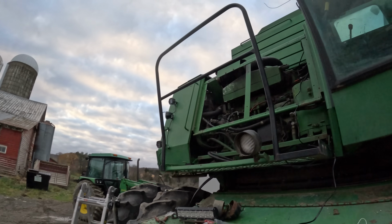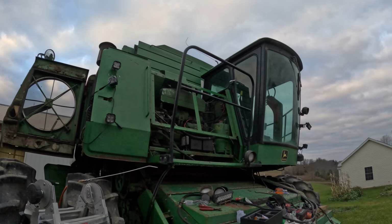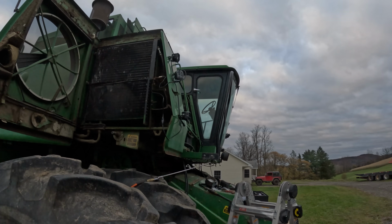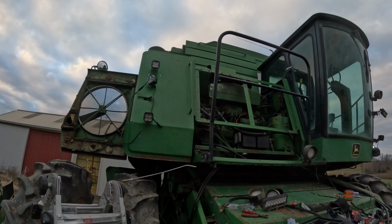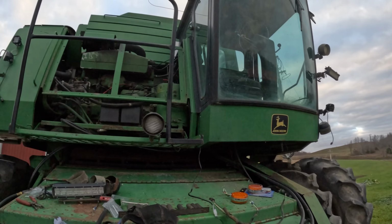And yeah, why am I doing this? Because I know I'm going to be harvesting in the dark. I 100% know, so having good lights is going to be a big part. And these seem pretty slick. I did just connect them just to see. When it gets dark, I'll show you guys how they really look.